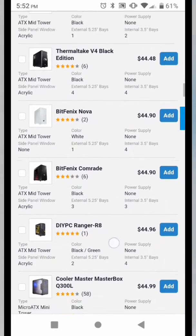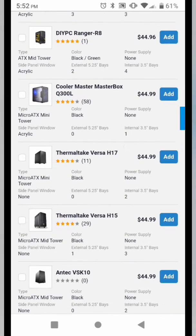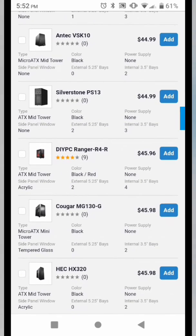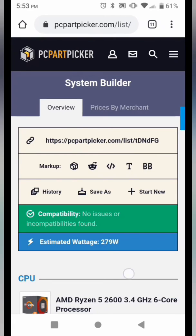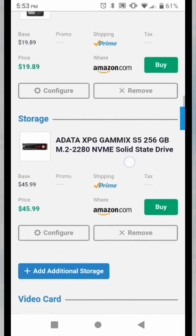So let's see what we got here. We got the Cooler Master box, versus the Silverstone case, the Deepcool Matrexx 55. There's a good case. I know it has good airflow, and it's around $40 to $45. I believe that would be a good little case.